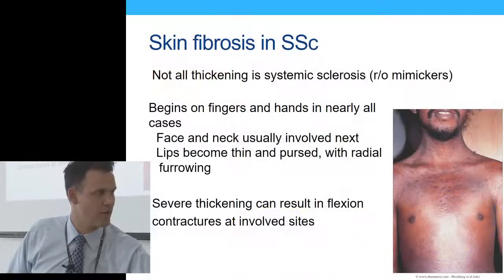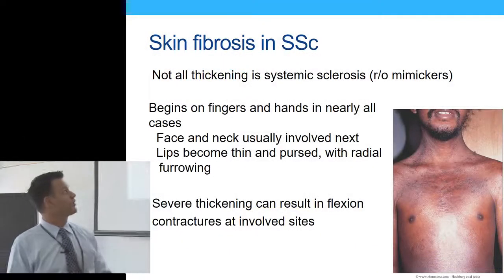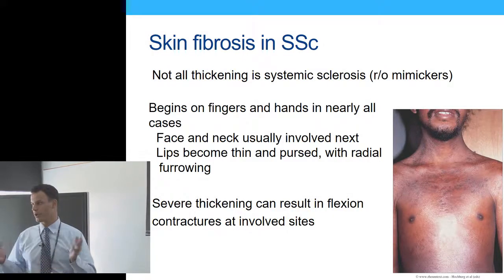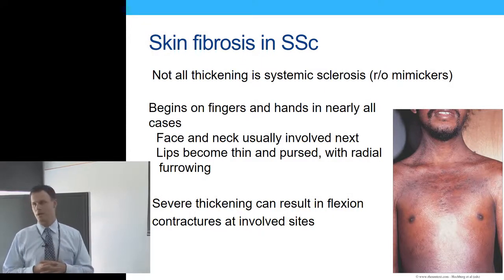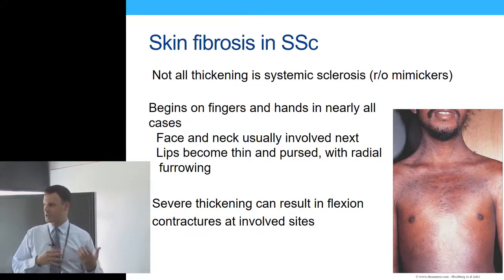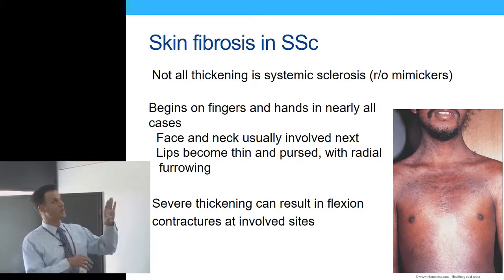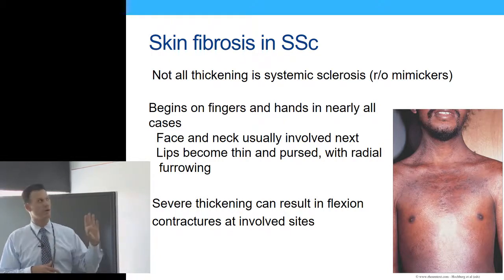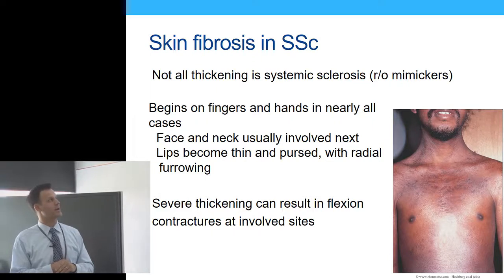So what about skin fibrosis? It's important to know that not all skin thickening is sclerosis, and there are some really good articles out there about scleroderma mimickers and other thickening conditions, because it's important to make sure you're treating the right disease. Laura Hummers from Johns Hopkins has a nice article on mimickers that I think is worth reading.